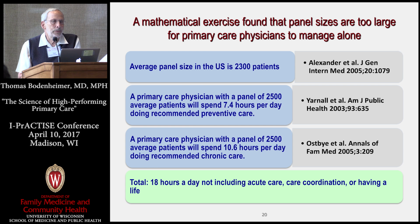But the family medicine department at Duke did a mathematical exercise to figure out, if you have a panel of 2,500 patients, how long would it take you to do all the recommended primary care tasks that need to be done if you don't have a team? They figured out that it would take 7.4 hours every day for one practitioner to do perfect preventive care for a panel that size, which is a lot of time. But if you add really good chronic care for a panel that size, that would take 10.6 hours more. So that's 18 hours a day to take care of a panel that size, doing really good chronic care and preventive care. No time for acute care, no time for care coordination, or no time for having a life.